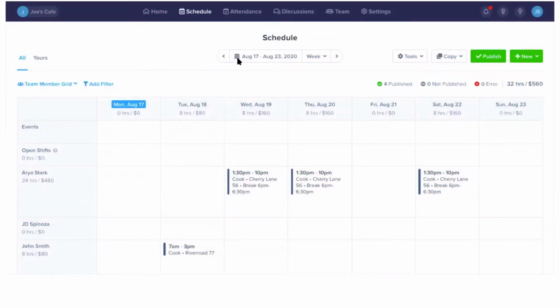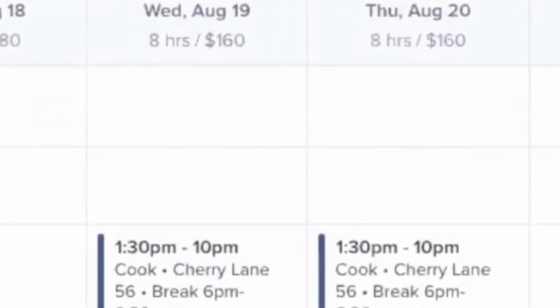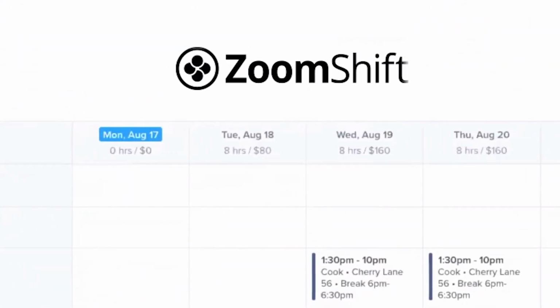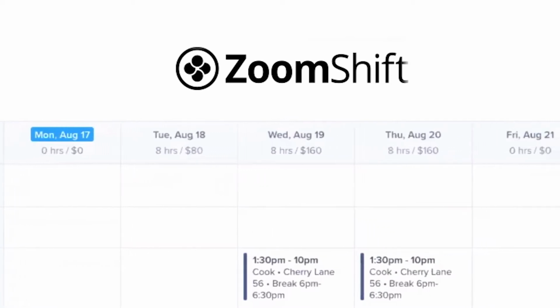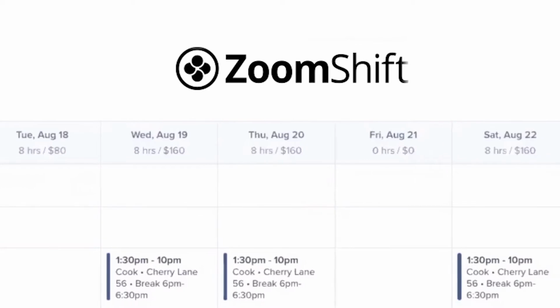Filling shifts can be a frustrating task for managers and for employees. Working with paper lists or spreadsheets and making calls or texts to fill shifts is cumbersome and takes valuable time. And when you've filled the shift, there's always the worry that the person covering the shift may forget. ZoomShift changes all that.